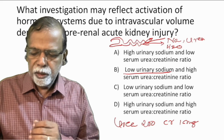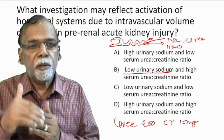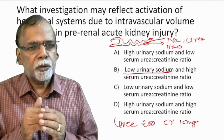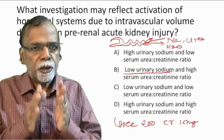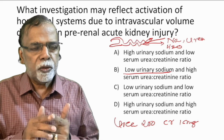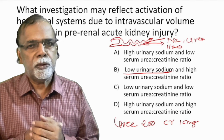And in patients with pre-renal failure, the urine specific gravity will be high. This is because water reabsorption is occurring. This is because of the secretion of the ADH. So 2 things in the urine that you should look for, or 3 things. One is the urine amount, second is urinary sodium, third is the specific gravity. The specific gravity increases because the water is reabsorbed.